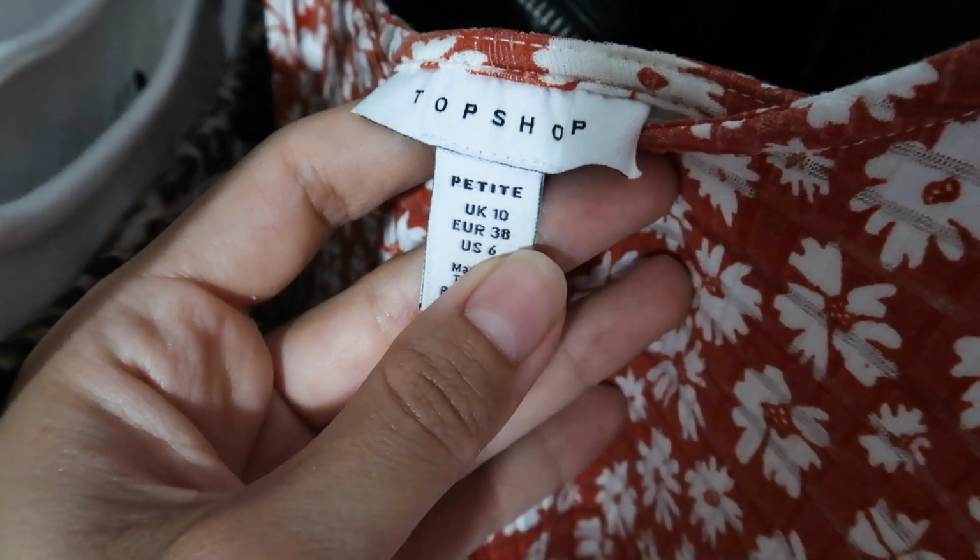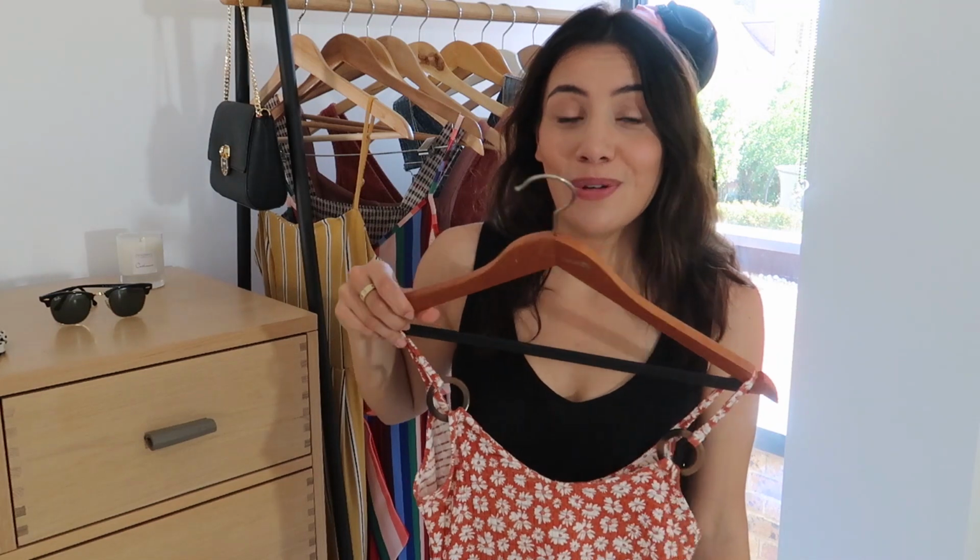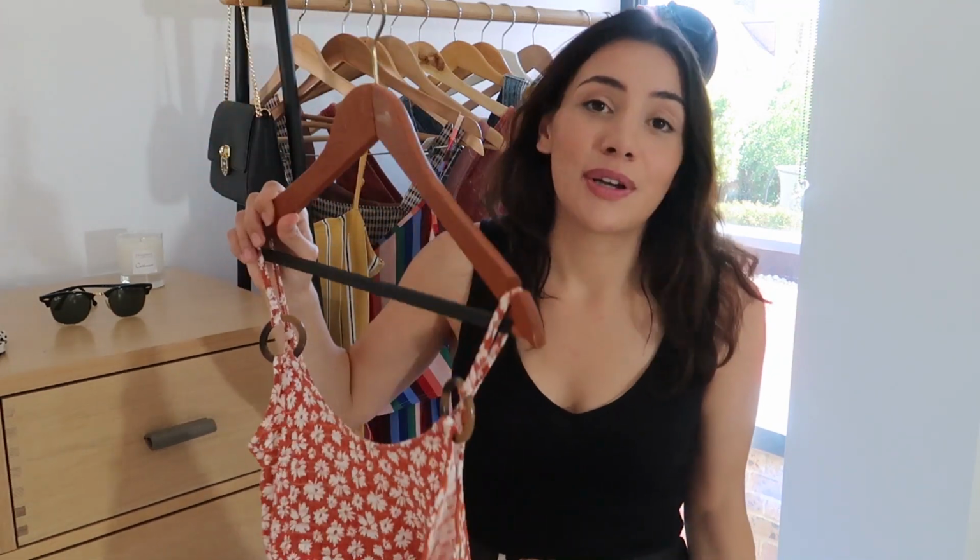So yeah, this is from Topshop. It is Topshop Petite. Sometimes petite is too small on me as a short girl, and sometimes it's perfect. It just depends whether you've got a small upper body or a smaller lower body or a bit of both. Sometimes when I sit down next to somebody who's not short, you can't tell that I'm short, and then when I stand up, you can. So I think that means that my legs are short, not my upper half.